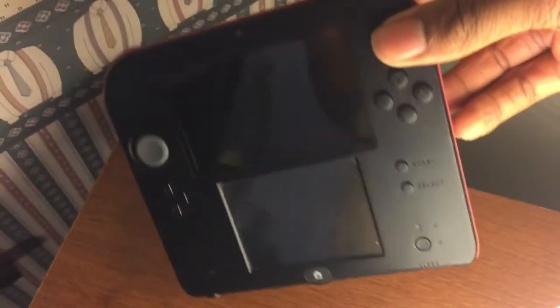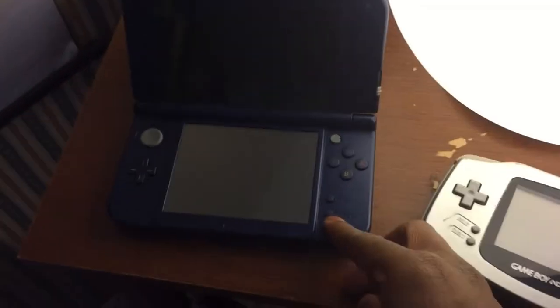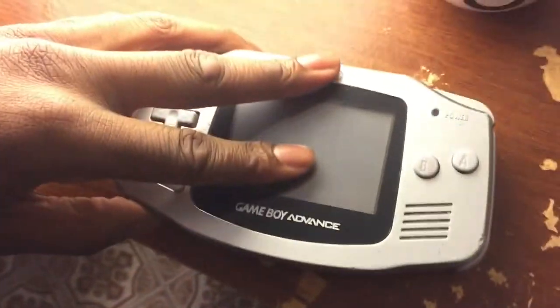Yeah, and here's my DS collection. I think I moved this one down too. This is my first DS. I had that before Christmas, probably in 6th grade. And then my uncle's DS. And then here is my new 3DS XL that I got, Galaxy Edition. I only paid like $50 for this. That was a steal. I bought it at school and it came with Pokemon Sun and Super Mario 3D Land and all that. And then here's a Game Boy Advance that I donated.